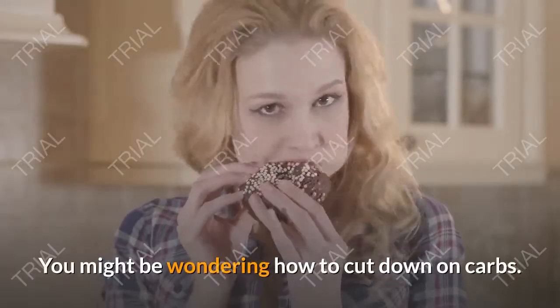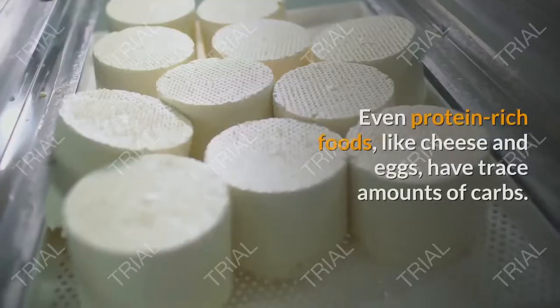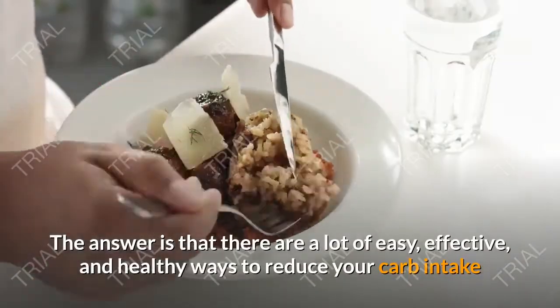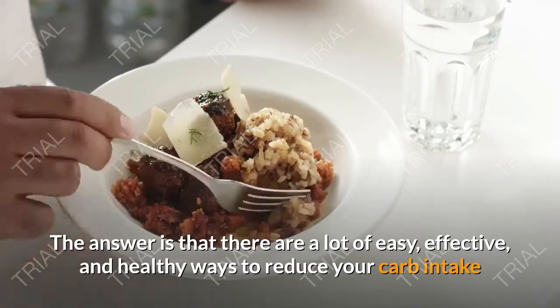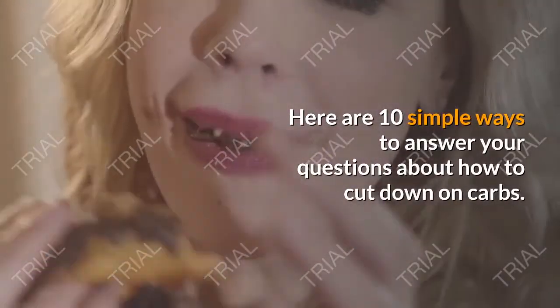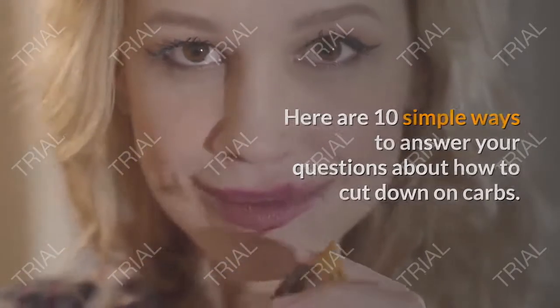You might be wondering how to cut down on carbs. Carbs are in everything. Even protein-rich foods, like cheese and eggs, have trace amounts of carbs. The answer is that there are a lot of easy, effective, and healthy ways to reduce your carb intake so you can experience the benefits of a diet that is lower in carbs. Here are 10 simple ways to answer your questions about how to cut down on carbs.